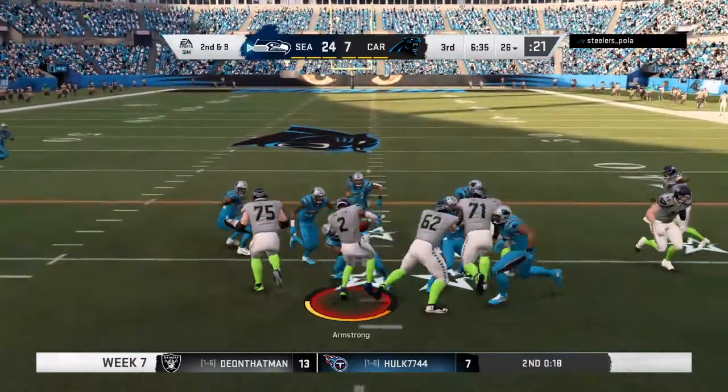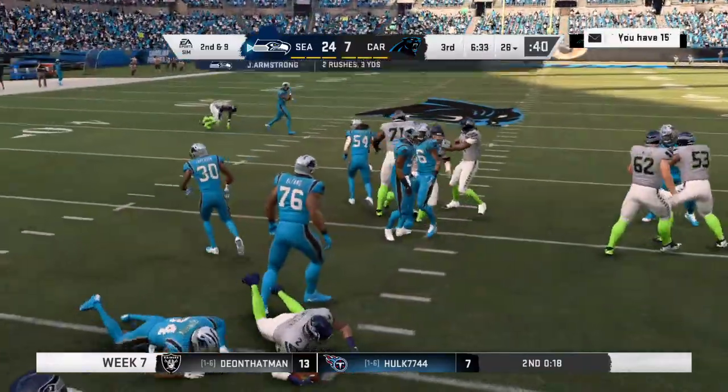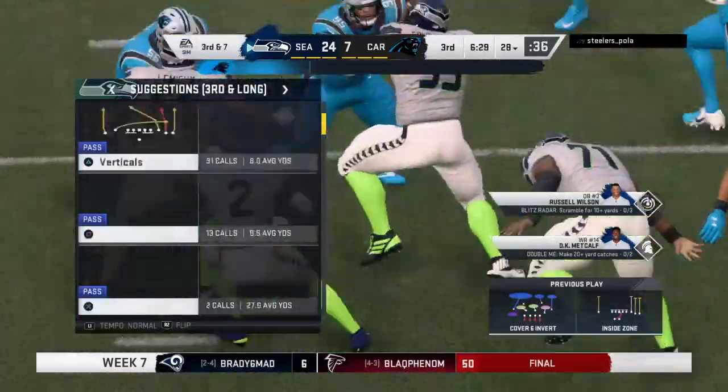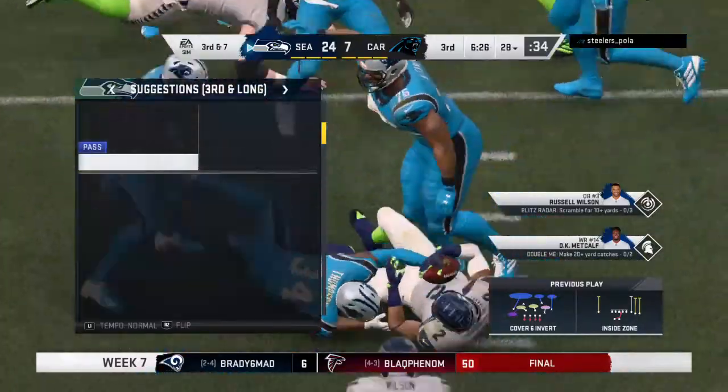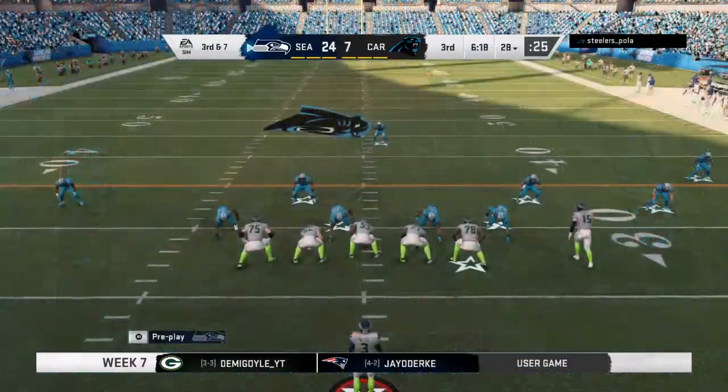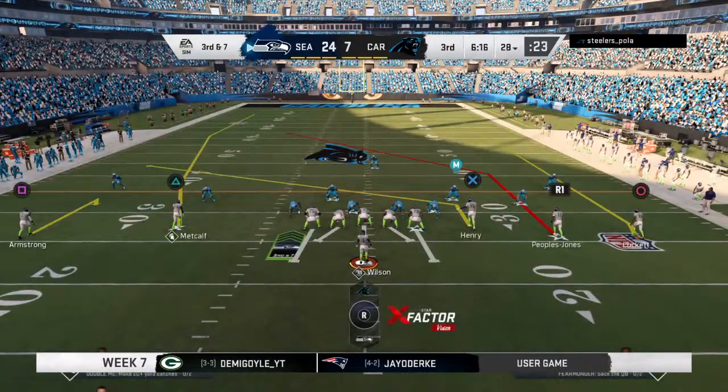On second down, it's Armstrong. Only a couple there as he'll be brought down about the 28. Typically, we think it's the strong safeties that are better tacklers, especially closer to the line of scrimmage amidst traffic. But in this case, how about the free safety coming up and making the big-time play?